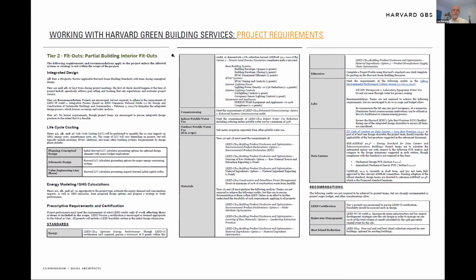Like I had talked about briefly, Harvard GBS is an arm of the Green Building Services up at Harvard, which is involved in all their capital projects. They have baseline measures, some of which are LEED Gold baseline measures, and some go above them. We worked hand in hand with this team to implement some of these measures to achieve LEED CI version 3 Gold, including integrated design, ventilation, energy reduction, life cycle costing, energy modeling, water use reduction, and advanced commissioning.